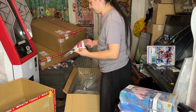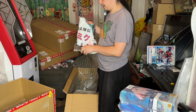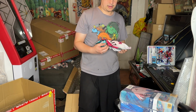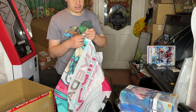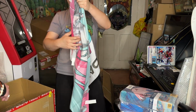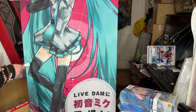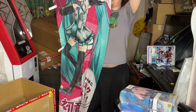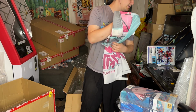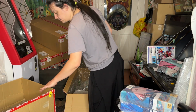We've got one of the Live Dam Miku tapestries. I'll actually open this one because I'll hang it up. I think I might have shown them in other videos in my own room. I have the Rin and Len one and the Luca one, and there's two Miku ones. I think I got both of them recently. I don't remember, but I know I at least got this one. It's good looking. Live Dam is a karaoke dealio. And then the rest of this is going to be B&A ones.